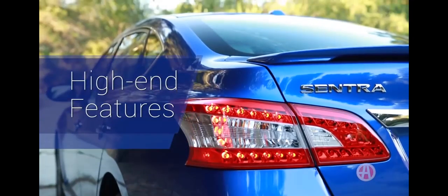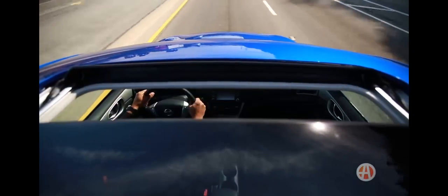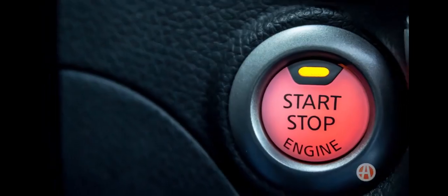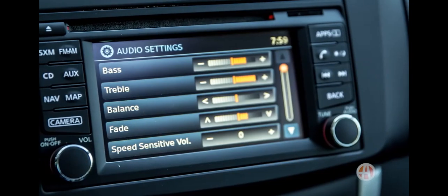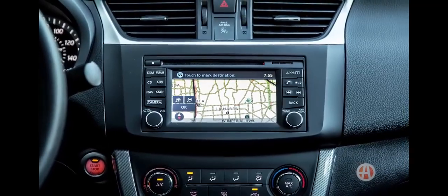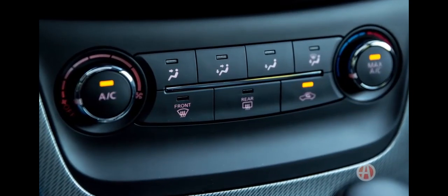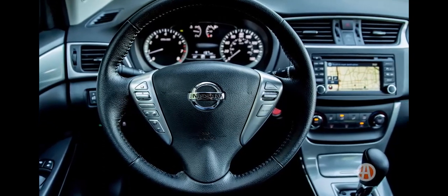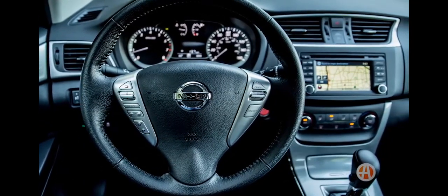High-end features. The Sentra can also be loaded up with luxuries, if that's what you want. Available features include alloy wheels, keyless entry and ignition, Bluetooth audio, a 5-inch display screen, dual-zone automatic climate control, and leather upholstery. You can even get a Bose audio system via the premium package.